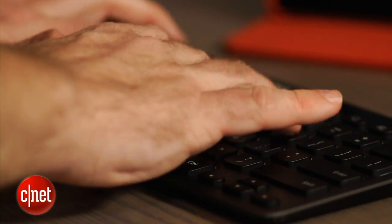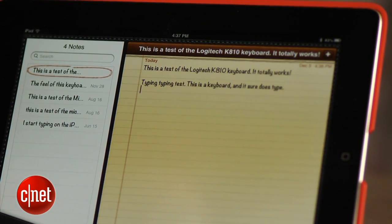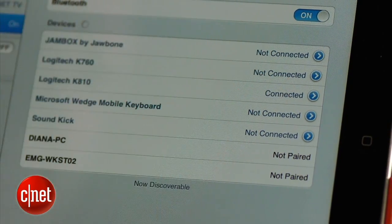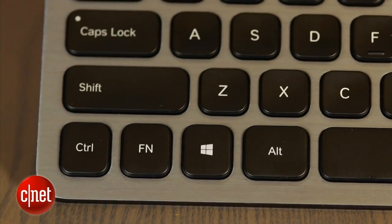That means you can take the keyboard, use it with a computer, but then grab a tablet, grab the keyboard, go get some coffee somewhere, and just hit the button to swap over the pairing, and then you can just type away. So you can pair the keyboard with up to 3 devices, and it works with Android, iOS, OS X, Windows 7, Windows 8. I even connected it with a PS3, all of which had no problems. Now, it is actually a Windows-specific keyboard in that it has a Windows button down here, but it will work with those other devices, no problem.